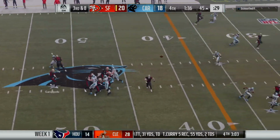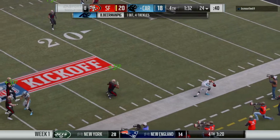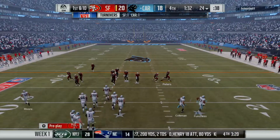Back to throw, Garoppolo. And look at this. They get the turnover they needed. It's intercepted. Picked off at the 24. And they have the football and will take over at the 24-yard line.